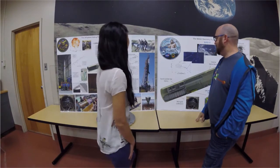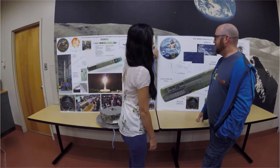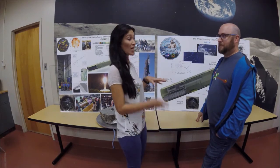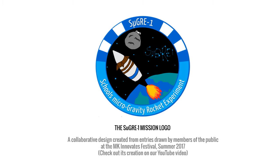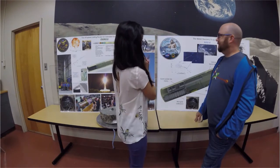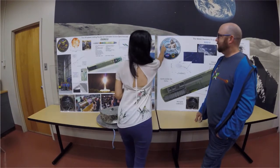That's right. So this is the mission logo for the WRX-R rocket. You might remember that we had a competition with the public to create our logo for SuGRE-1. And this is the logo for the whole rocket, which is the WRX-R rocket. Can you explain what these numbers are?